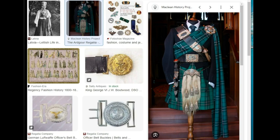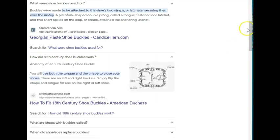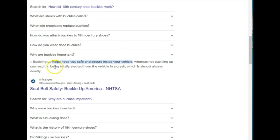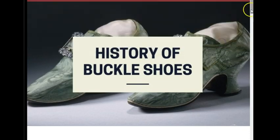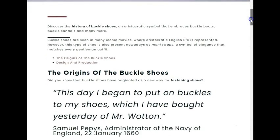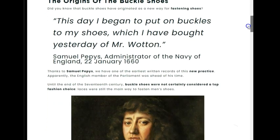And don't forget other uniforms. That one's the Scottish one, they have buckles. So what are we looking at? Yeah, back to that. Explaining. When you put one in and open one up, then hundreds appear, so you can just go on and on. Why are buckles important? Oh, that was about a car, so we're getting off that one. The history of buckle shoes, but they didn't talk about the Romans in that one. But it comes from the Roman soldiers wearing buckles on their shoes and on their clothes.